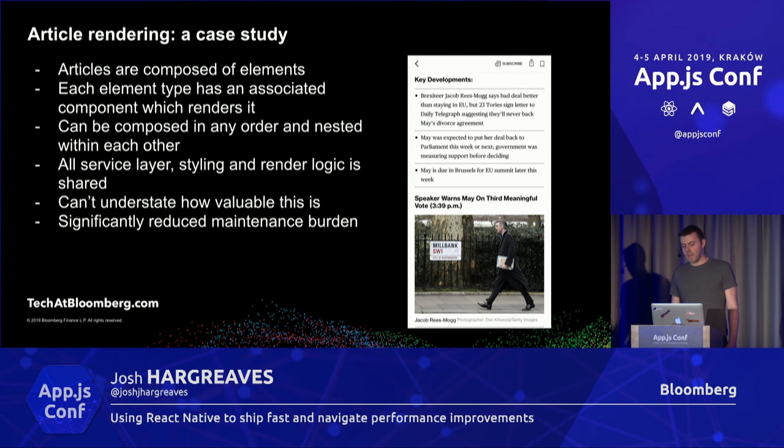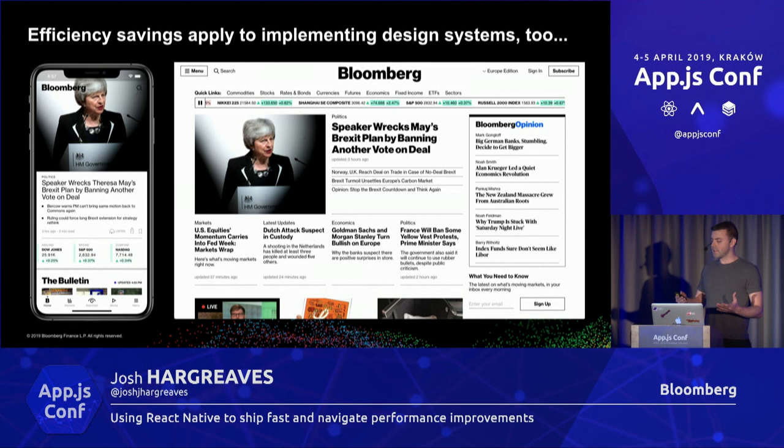And these efficiency savings translate to implementing design systems as a whole, too. So you can see that we have a design effort across mobile and web where we're trying to have a cohesive experience on both, where we implement the whole app to have a similar look and feel on mobile as it does on web. And on mobile, at least, we can share all of these navigation components if we made any custom ones.